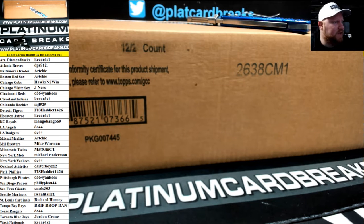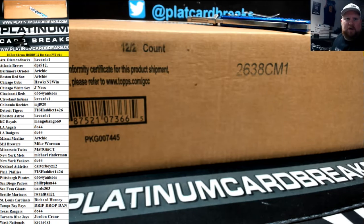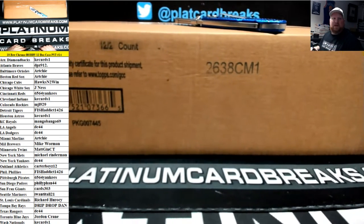All right, guys, here we go. We have 2018 Bowman Chrome Hobby, PYT number 14. Thank you, fellas, for joining in. I wish you all the best of luck.